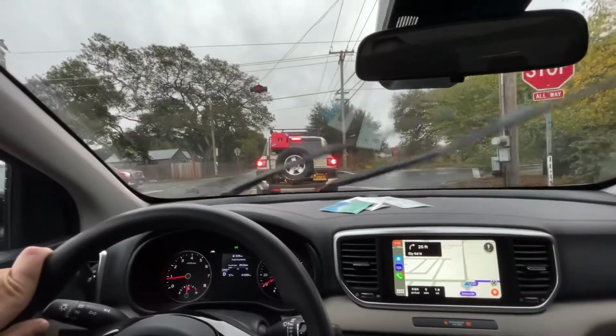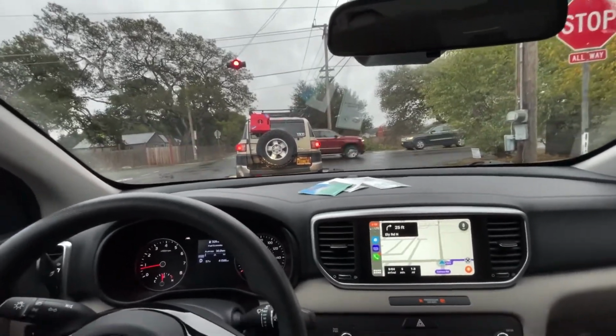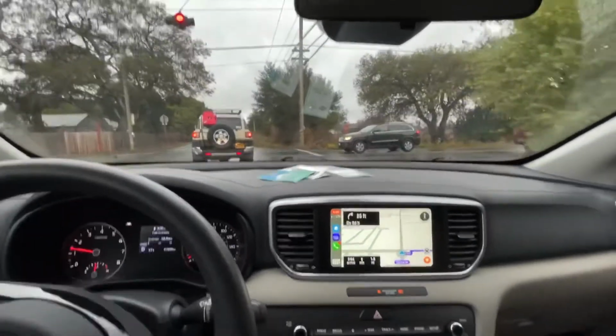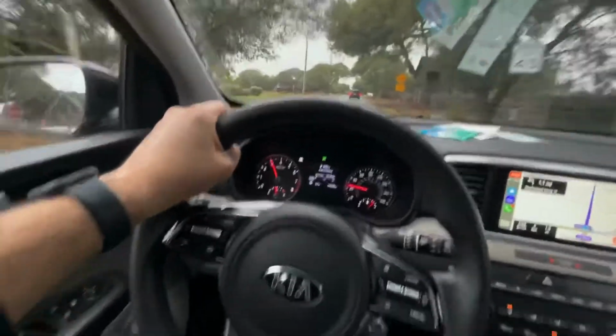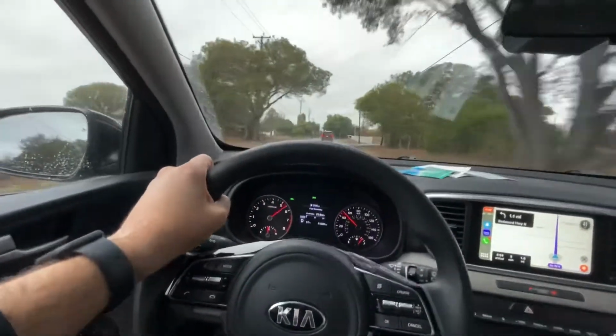Ooh, a little Kia, don't know what that was. Little tiny thing. Digging that Yukon. That's pretty sweet. I would rock that. Ooh, getting a little loose. Whoa. All right, let's let her rip. Go, go, go. Man, that's it. Come on.